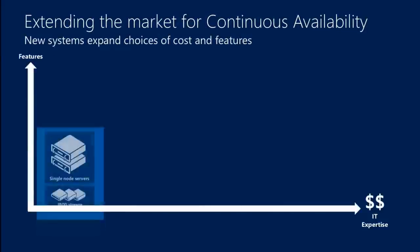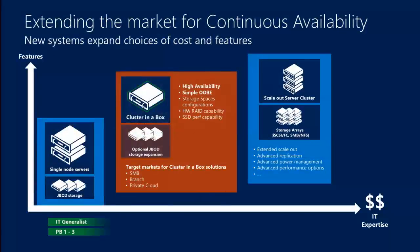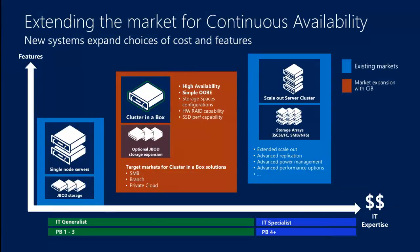So, the problem was, and is in some sense, although I think it's actually turning the corner this year, is that the high availability market had grown for the last decade or more around high-end systems. If you look at this chart, what it shows is, in the blue, basically the previous choices you had to deploy servers. On the low end, on the left side of the screen, you'll see single-node servers.